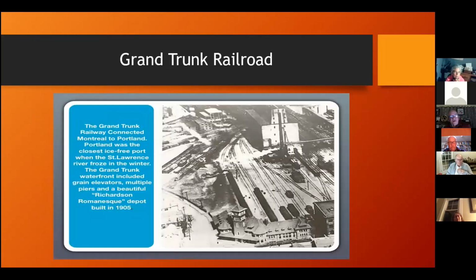Now let's talk about the Grand Trunk Railroad. Now the Grand Trunk Railroad, which started as the Maine, Montreal, and Quebec Railroad, this is a picture of the terminal in Portland, Maine. So if you go to Portland, Maine now, down on the water, you go down Indian Street, on the corner of Indian Street, you'll see a building there. It's now the Gorham Savings Bank. If you look up over the door, it says Grand Trunk Railroad and Steamship Company.